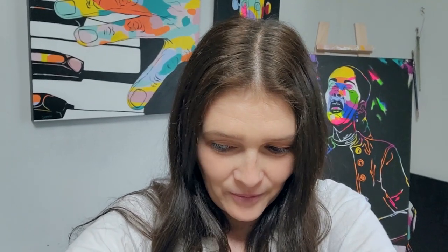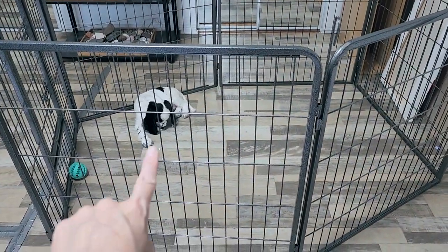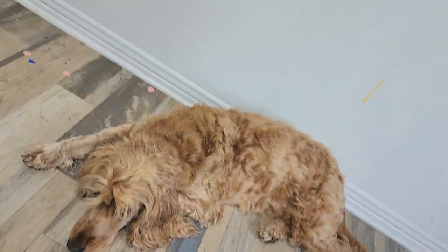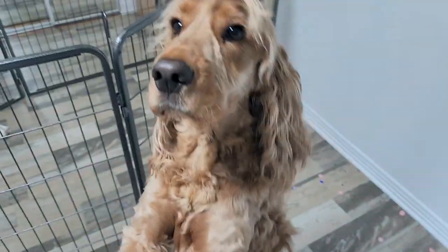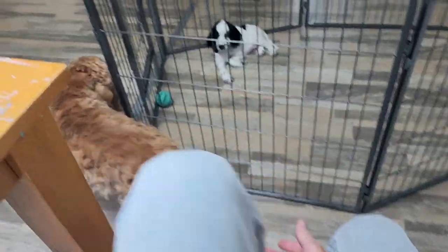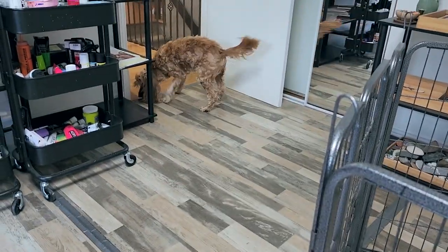I don't know how long I'll have before Missy Moo gets too tired of being in her pen, but we'll get started at least. So here's Missy Moo. I'm gonna get a couple more toys for her here. She's right beside my working table. And then we have beautiful Mr. Lennox, big brother extraordinaire. Keeping close watch. Are you the best boy? Oh, yes, you are. You're the best boy.